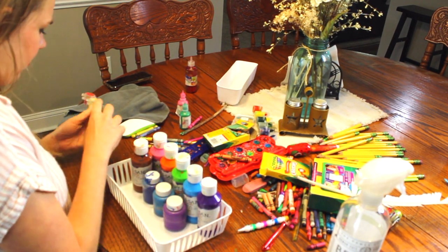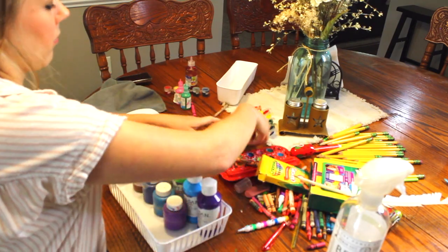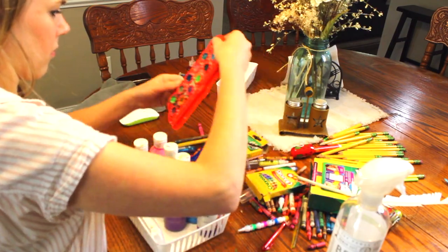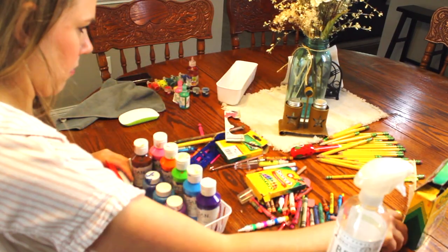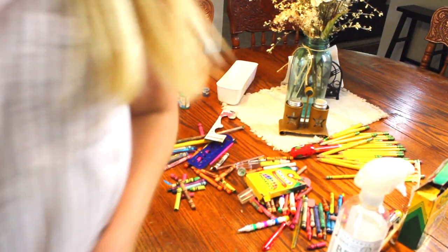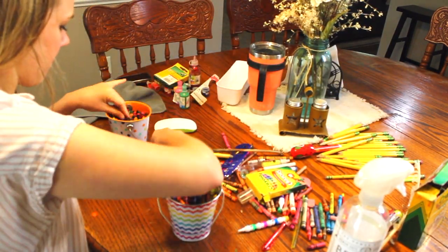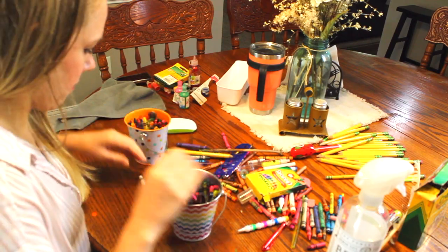However, that was a few years ago, so they probably don't have them there anymore, but that's where I got them. And then I put the paint away in this other little white container. And if any of the jars of paint were dried up or almost out, hardly anything left in them, then I threw them out.